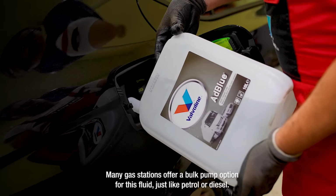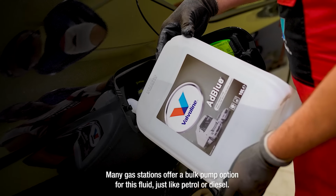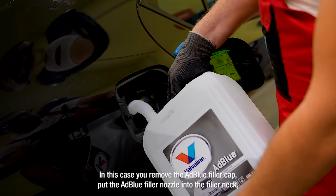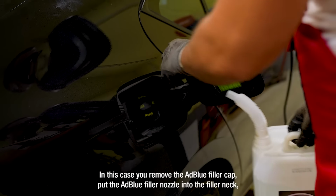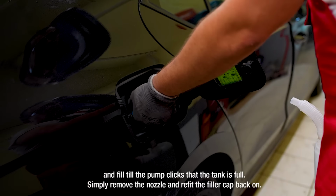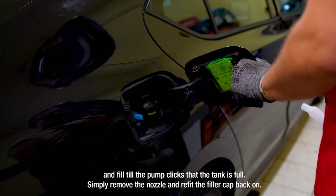Many gas stations offer a bulk pump option for this fluid, just like petrol or diesel. In this case, you remove the AdBlue filler cap, put the AdBlue filler nozzle into the filler neck, and fill till the pump clicks that the tank is full. Simply remove the nozzle and refit the filler cap back on.